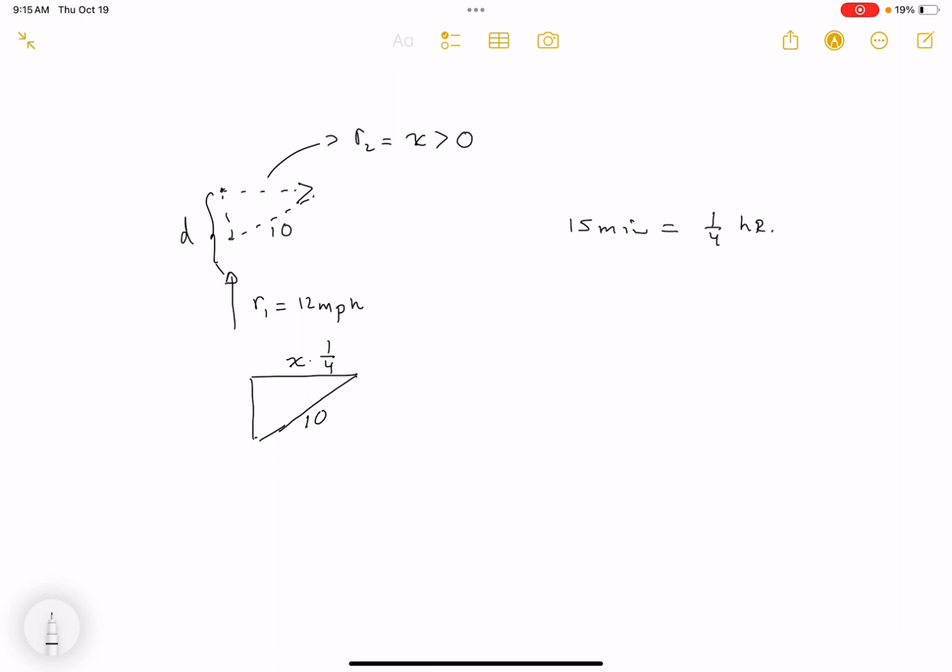This is a little more difficult, and this is going to be D minus something. And D minus, well, if he's going 12 miles per hour for 1/4 hour, well, 12 divided by 4 is 3, so it's going to be D minus 3. This is a right triangle. So I'm going to say D minus 3 squared plus X over 4 squared is equal to 10 squared.